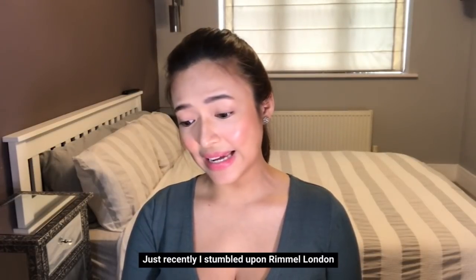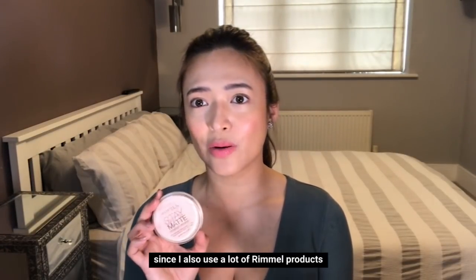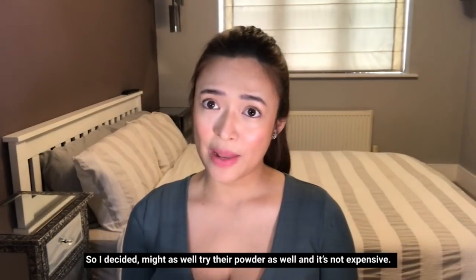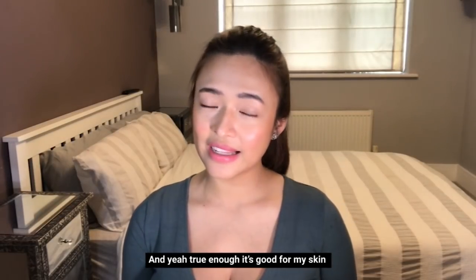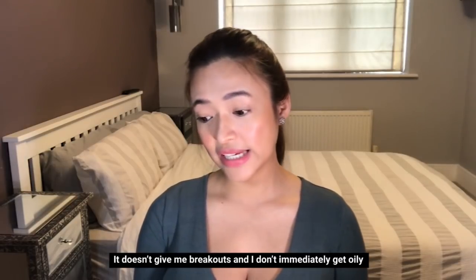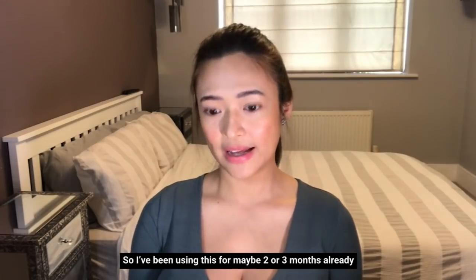And then, just recently, I stumbled upon Rimmel London. Since I use a lot of Rimmel products din naman, so I decided might as well try their powder as well, and it's not expensive. It's good for an everyday use. And yeah, true enough, it's good for my skin. Hindi naman nagkakaroon ng pimples sa akin. And hindi rin ako nagiging oily kaagad. So, I've been using this for maybe 2 or 3 months na.